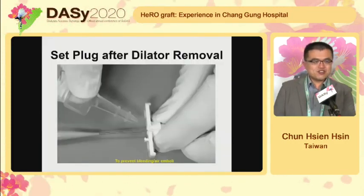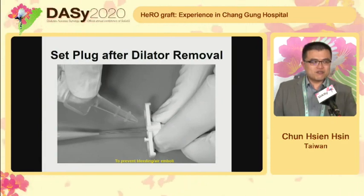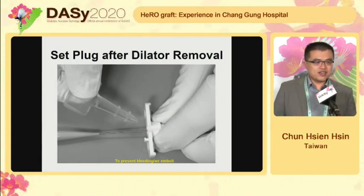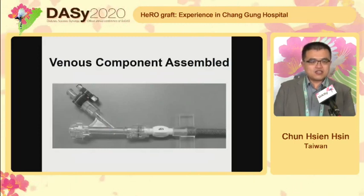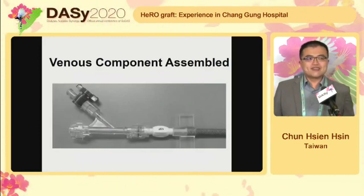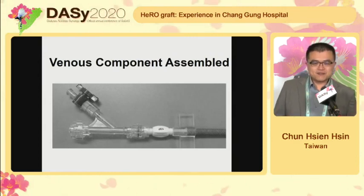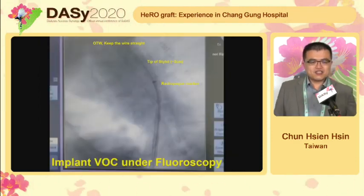And after the dilator removal and before the VOC component stays in, please place a hemostatic plug to prevent possible bleeding and fatal emboli. And this is the assembled venous outflow component. It contains the stylet, and we regularly use the RHV connector. And the following step is to implant the VOC under fluoroscope.